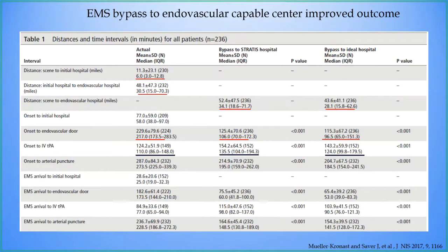In the first hypothesis, if they bypass the first hospital and go directly to the mechanical thrombectomy hospital, that's about 34 miles. If they go to the nearest hypothetical mechanical thrombectomy hospital, that's about 28 miles. So from onset to the endovascular hospital, in the real-world scenario, it takes about 217 minutes. But if you bypass the initial hospital and go directly to the final endovascular hospital, it only takes about 106 minutes. If we go to the nearest hospital for mechanical thrombectomy, it only takes 96.5 minutes. You probably got this.